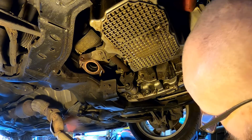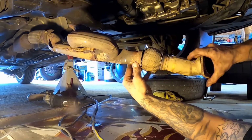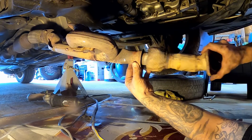That's definitely our leak. I mean, look at this. Hopefully you guys can see this good. Well, that's obviously our leak. There's no doubt about that. So let's see what we can do to fix that.